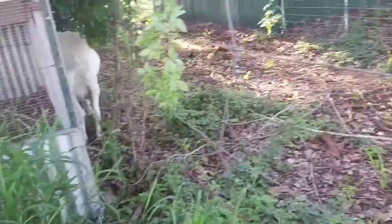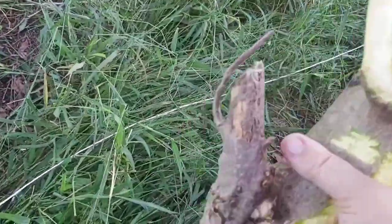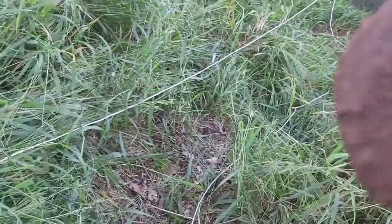This moringa is definitely not doing any good at all. One goat is down there for some reason. I don't know. Actually, that wasn't dead. There was some green in that, but it's got no roots. Oh, it might be forming a little bit.